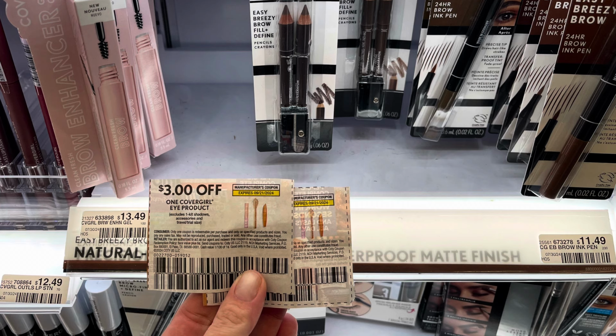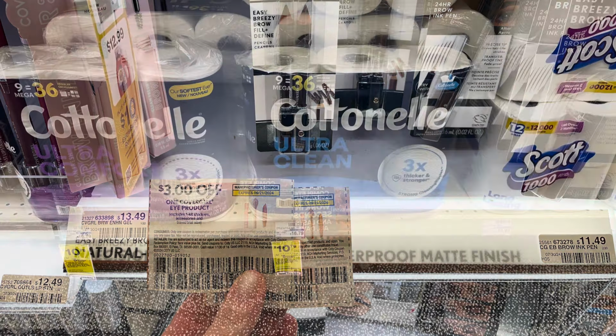So now for this CoverGirl deal, I'm going to get two of the Twin Brow Pencils. So at $5.79, that'll total me $11.58. I'll use the $5 Instant and then two of the $3 coupons. Pay 58 cents, get back a $6 extra buck. Makes these a $4.42 moneymaker.